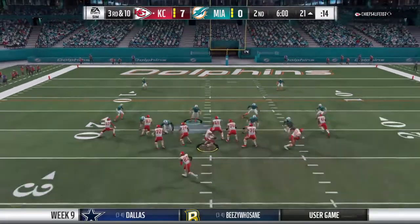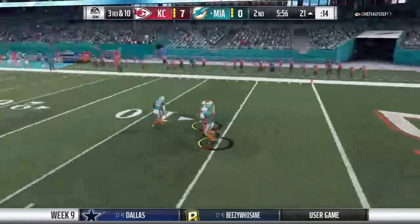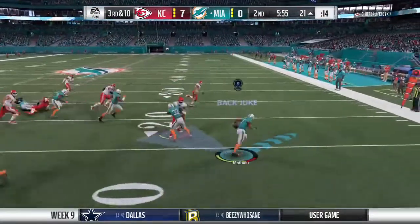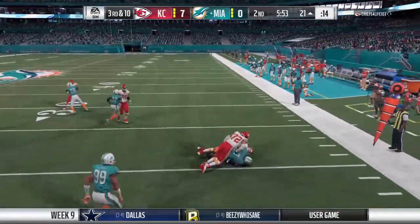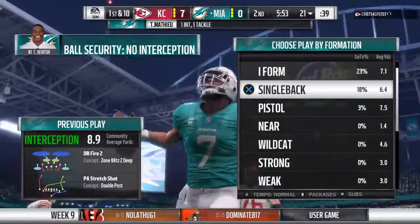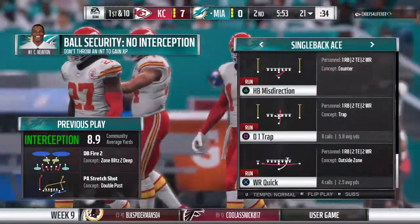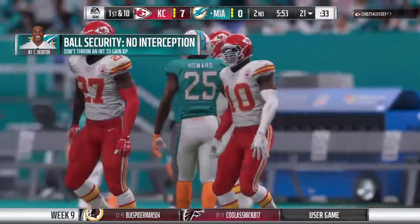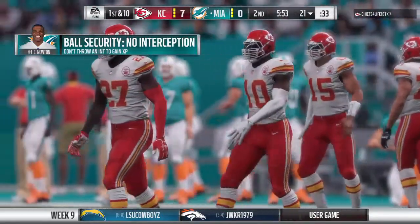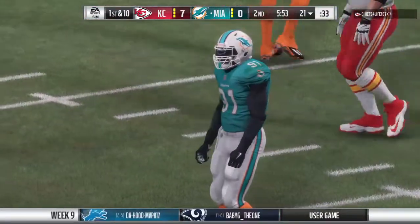And some changes here as the D-line separates some. Into heavy traffic, and it's intercepted. It's the Honey Badger, Tyrann Mathieu. And he's going to return it to the 21-yard line. Oh, timing is everything on a route like this. He tried to drive that football into a tight spot. And if you're a little early or a little late, chances are there's going to be someone there. And sure enough, this one's going the other way.